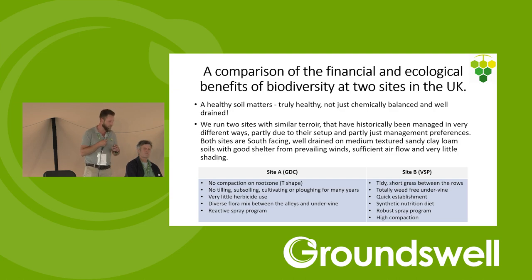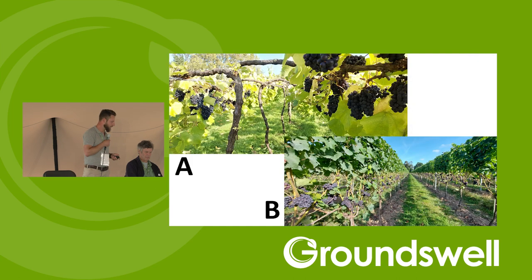But one key difference is that site A is Geneva double curtain. I'll quickly flick to a picture so you can see what that looks like. Vineyard A on the top left there. That's pruned to a really tall trunk, sort of 1.5 meters high. And then we tee off at the top and split it into a double cordon where the shoots hang vertically down like a curtain, hence the name Geneva double curtain. Whereas site B is VSP, vertical shoot positioning. And that's where, needless to say, as the name is on the tin, the shoots go vertically and they grow up. Now the key difference there for the purpose of this study is row width.